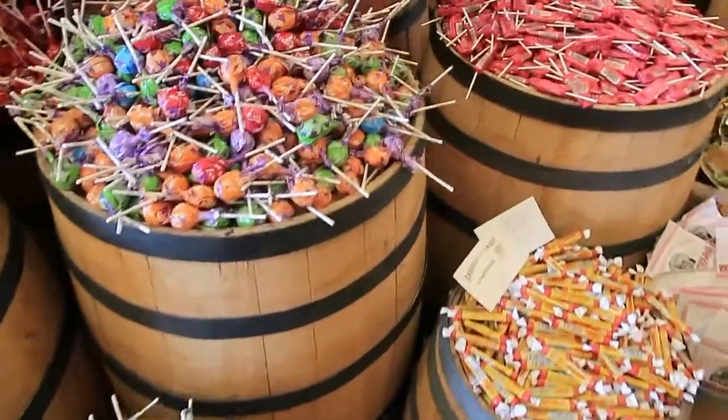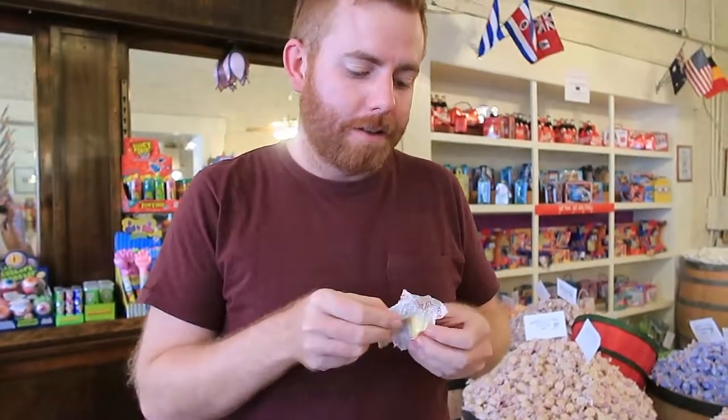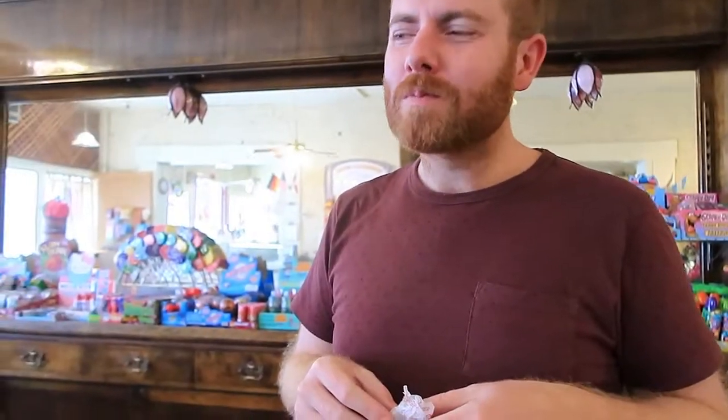How awesome is this? Alright, so we just bought some taffy because I've never heard of taffy before, so I'm going to try it. I've got no idea what flavour this is. I'm really not sure what that is. Do you like it? What does it taste like? I don't know. I don't like the texture of it.